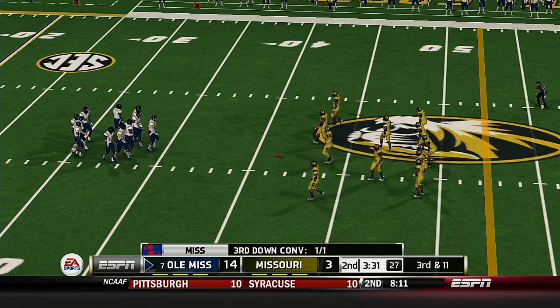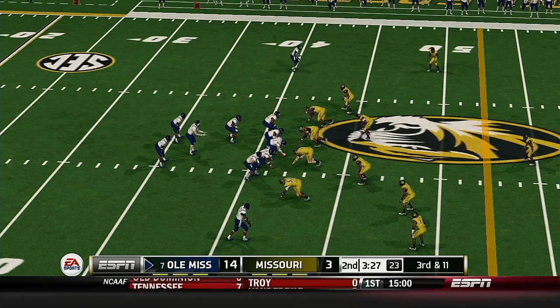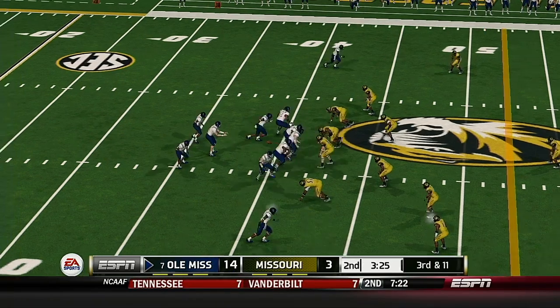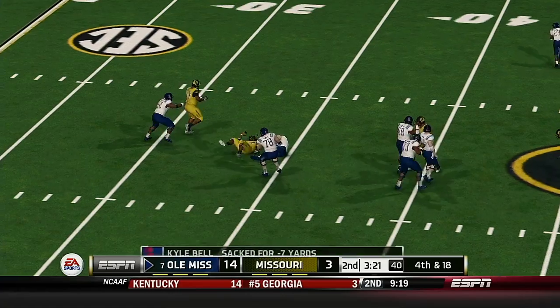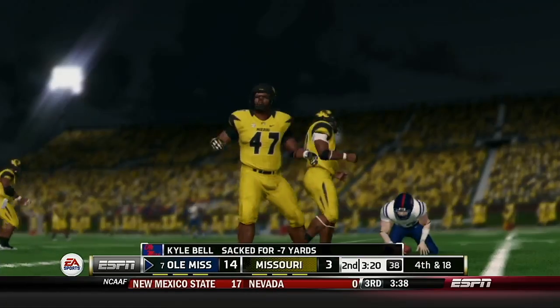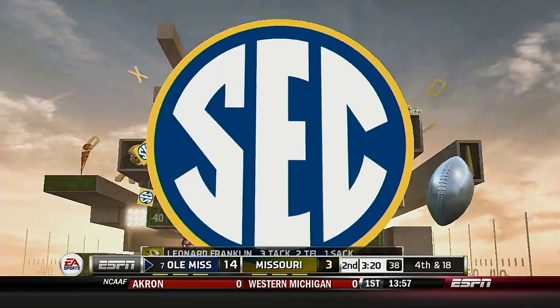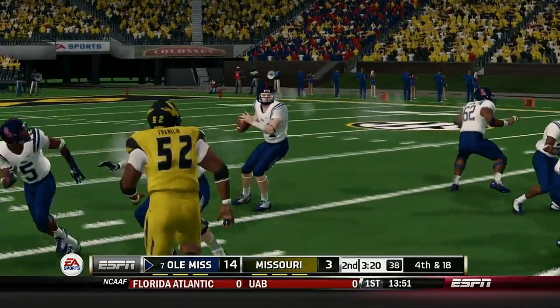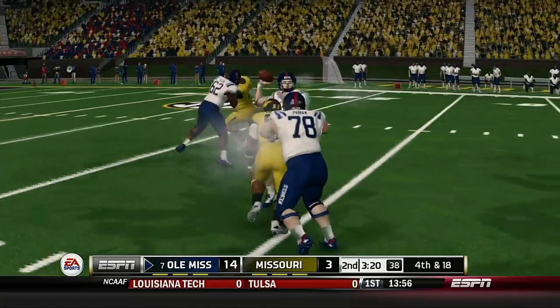Down, and they need to get it inside the 48. And he's leveled at the 34-yard line. That's his fifth sack of the season. I'll tell you what, this guy seems to give maximum effort on every play. He is so hard to keep off the quarterback.